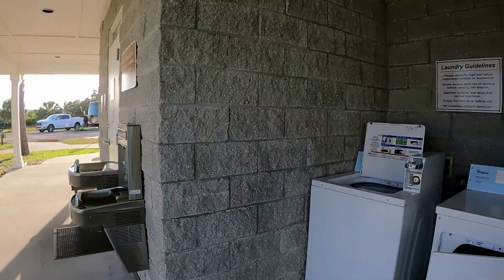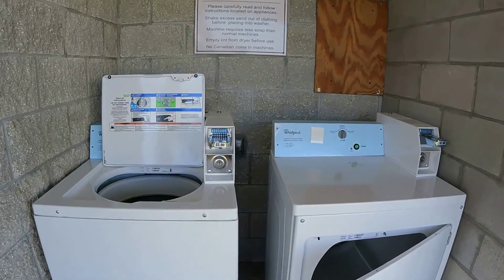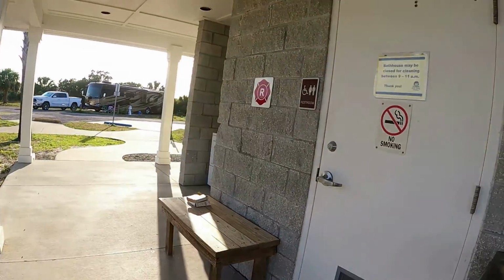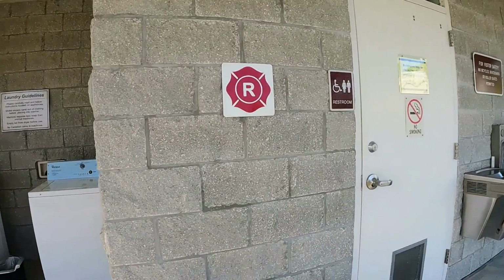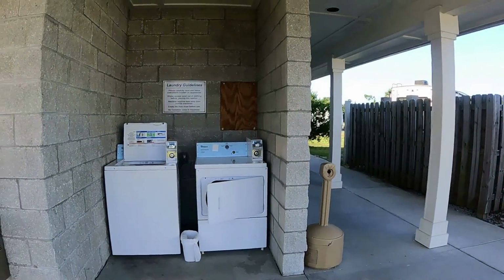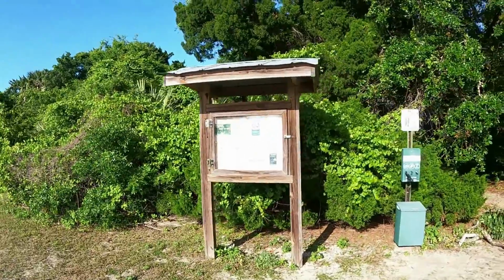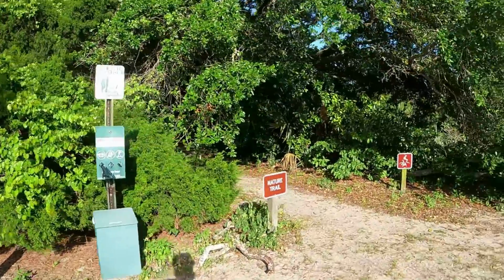Now, one of the things I've been loving about the Florida state parks, laundry, $2 and $2. I did one load the other day. Everything worked fine. Couple of books if you want, and there are actually 2 washers and 2 dryers. So pretty good bathroom facilities, clean. Washer dryer. Did I say washer dryer? Oh yeah, and hooks. At the entrance to Riverside Campground, you're gonna find a little walking trail, nature trail.